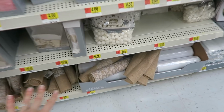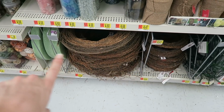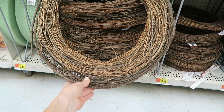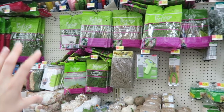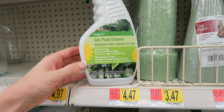The burlap here is the best deal around. This is so awesome for wreaths. Their wreath forms are also the best deal around, especially with all the Dollar Tree DIYs and stuff. These are just $4.74. Whoa, silk plant cleaner? I wonder if that works. This just makes my heart so happy.